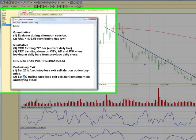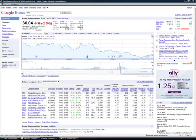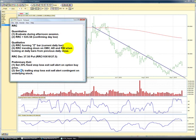Let's close this up. Let's take our rules. And again, do your due diligence. Find out about this particular stock. But from a technical perspective, we're ready to go.